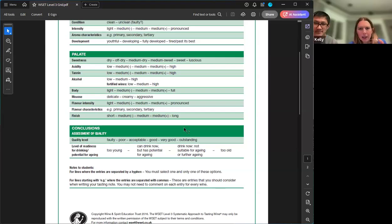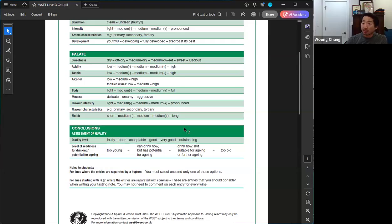Tannin? Medium. Okay. Tannin. Medium high. No, like medium. Yeah, call this about medium as well. It's got some tannin. It's not nothing, right? It's not just like a pound of juice. It's got some structure. It's got some grip.